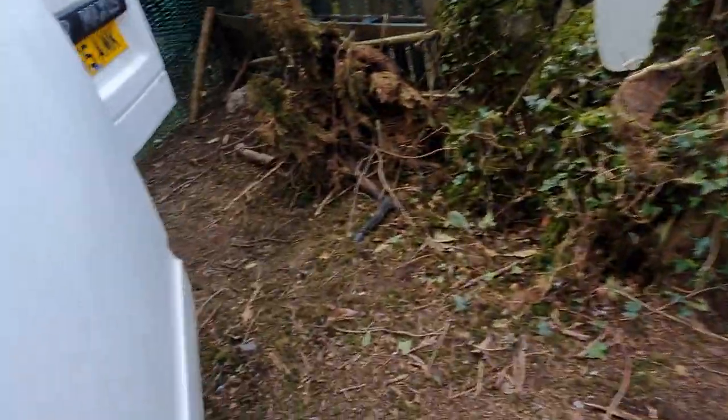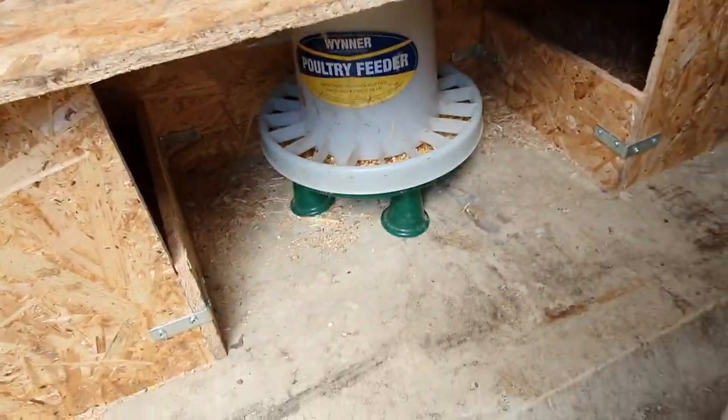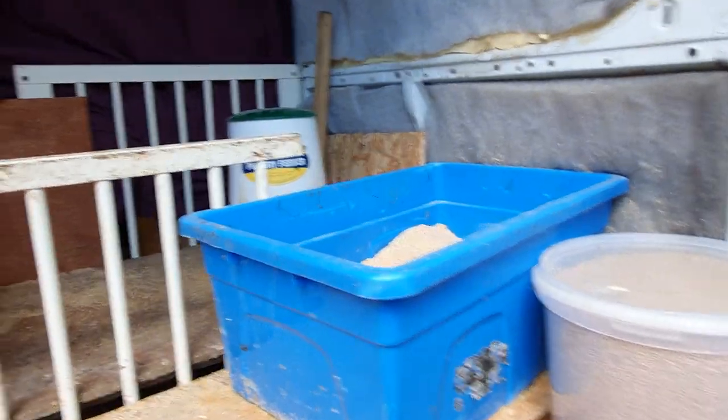And I've converted the back for the hens. So they've got two nesting boxes made down here, and they've got dust baths here, feeding, water, just areas to perch on. So they've all been quite happy.